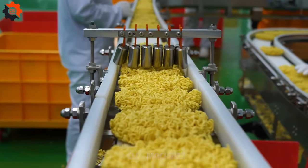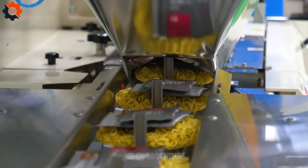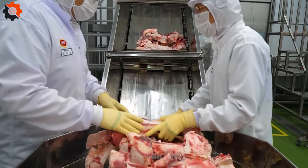Step into the heart of an Indian noodle factory and embark on a culinary journey like no other. Picture this.